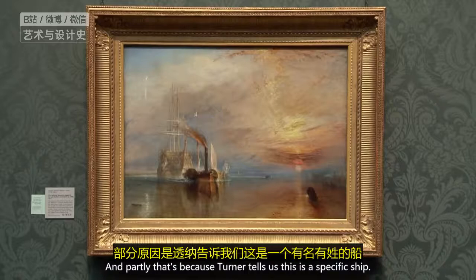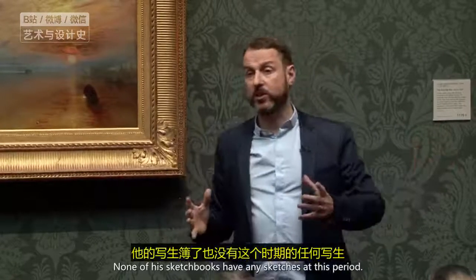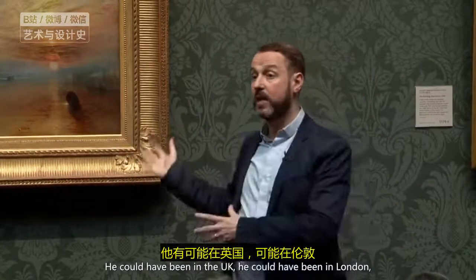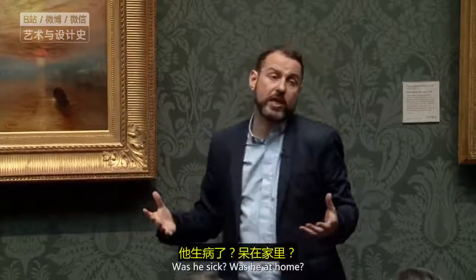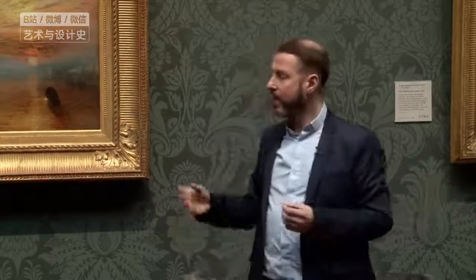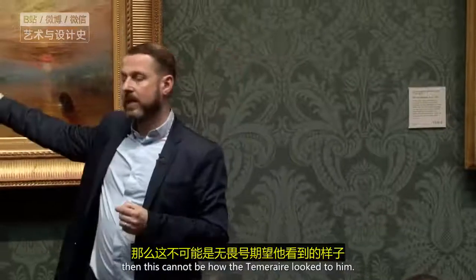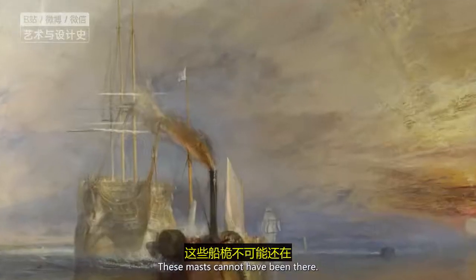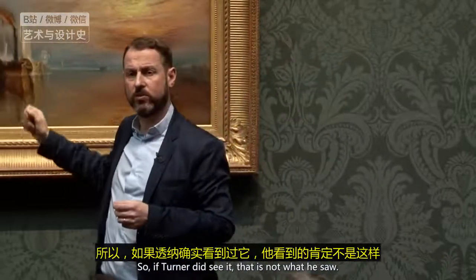And partly that's because Turner tells us this is a specific ship. We don't know where Turner was at this time. None of his sketchbooks have any sketches at this period. He didn't attend a meeting of the Royal Academy at this time. We don't actually have any records of him being anywhere. He could have been in the UK, he could have been in London, he could have been on the continent. We just don't know. Was he sick? Was he at home? Again, no evidence. So it is possible that he saw this. But if he did see it, if he was there, then this cannot be how the Temeraire looked to him. These masts cannot have been there. This rigging cannot have been there.